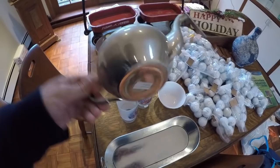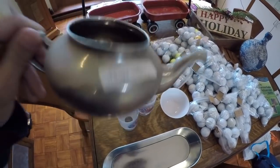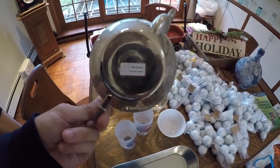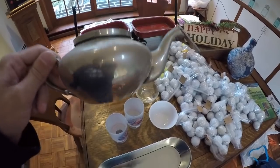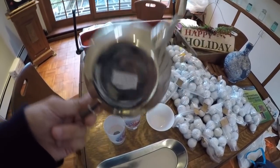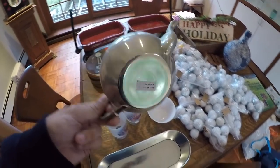Picked this up, made in India. I think I'm going to just scrap it. I believe it is brass. Inside looks like brass, and everything in terms of metal that comes from India is generally brass. If it looks like brass, it says made in India, more likely than not, it's brass. So I'm thinking this is probably that. I'm going to scrap it.